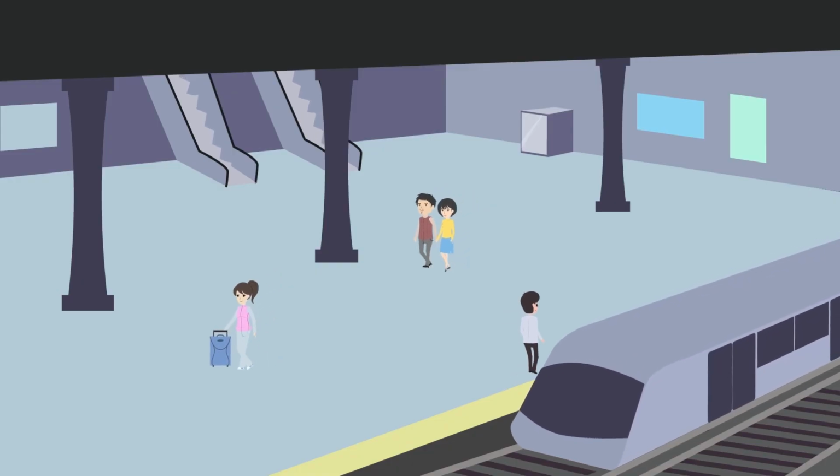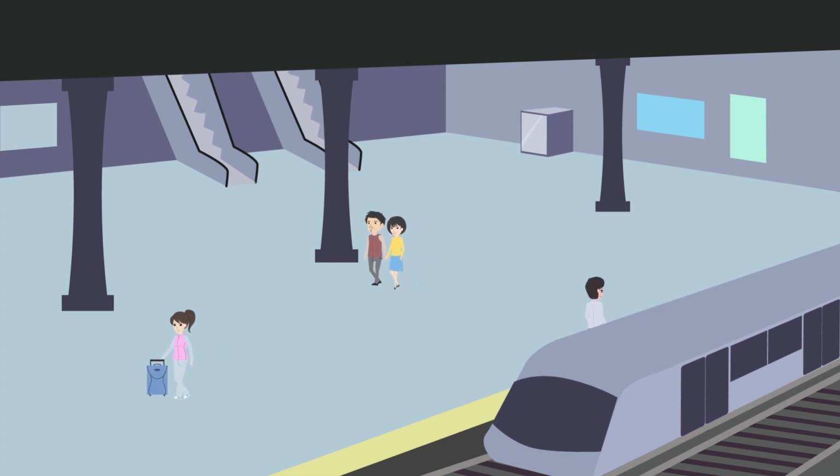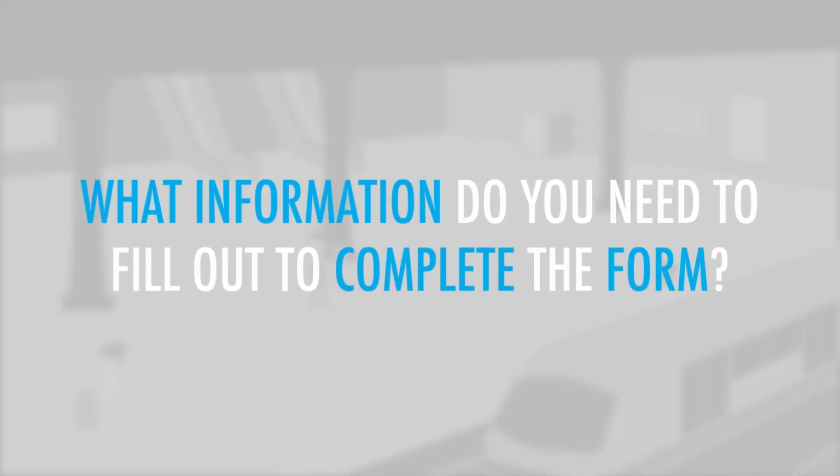You are at a lost and found office at a train station, where you're hoping to retrieve a wallet that you've lost. The staff member presents you with a form to fill out. What information do you need to fill out to complete the form?